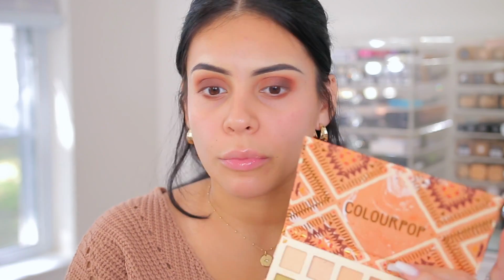I really like this palette. I think this is cute. It's like a really subtle fall palette. A lot of fall palettes have a lot going on. I feel like they're oranges and they're purples and pinks, but this is very subtle, very soft.